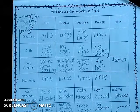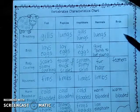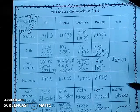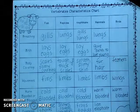Birds have wings to help them fly, but not all birds use them. Birds also have lightweight, hollow bones to help them weigh less and fly easier. Interesting. So far, do we know how they breathe? Not yet. Did they say anything about birth? No. How about movement? Yeah, birds have wings to help them what? Fly. So that's how they move. So right here in movement, I'm going to put the word wings.